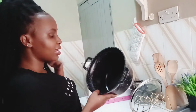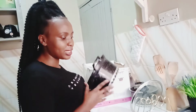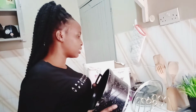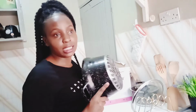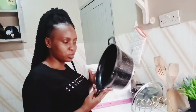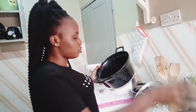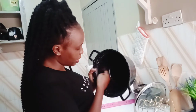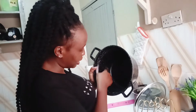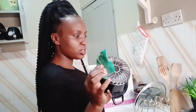A while back, like 2 weeks back, I had some visitors around, and when we were done having food and everything, they decided to help me clean the utensils. One of my guests scrubbed my sufuria. She used this scourer to scrub my sufuria. I don't know if you can see quite well, but there is a spot here. Actually that's the purpose of doing this video. Don't use abrasive stuff, like something for scrubbing sufurias hard.